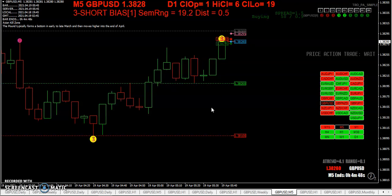You can't be concerned that this trade is a loss. That's just part of the game. You move on, wait for the next trade, enter it. And if that trade's a loss, once again, you just move on, enter the next trade.